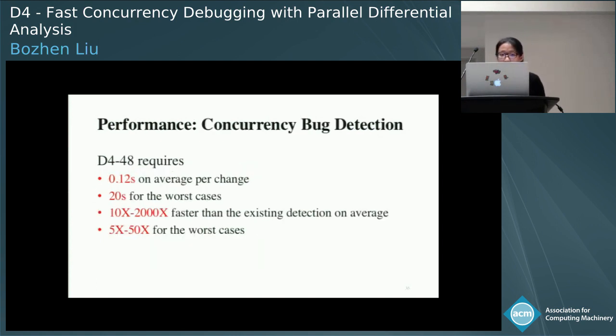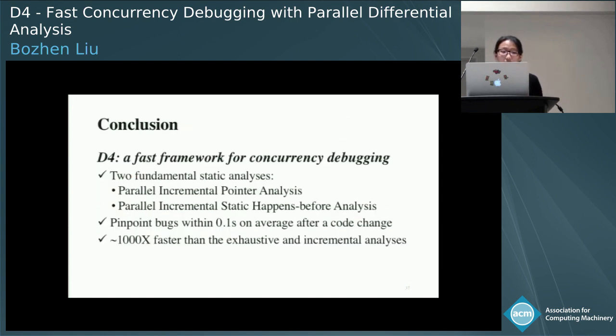This is a summary of our parallel incremental concurrency bug detection, so that we can achieve the same speed as Echo for large programs.